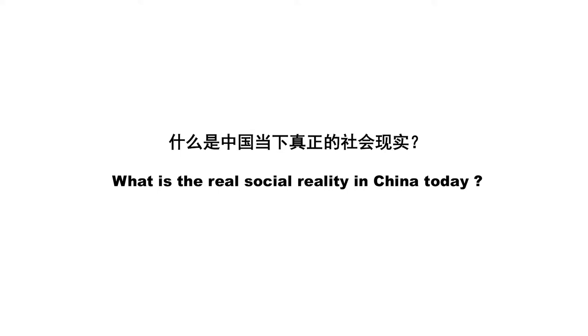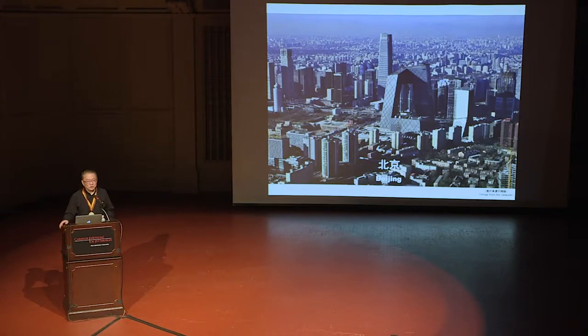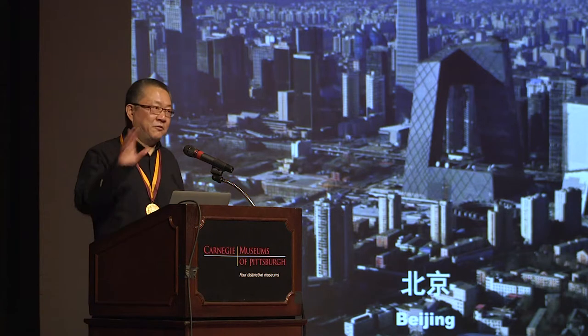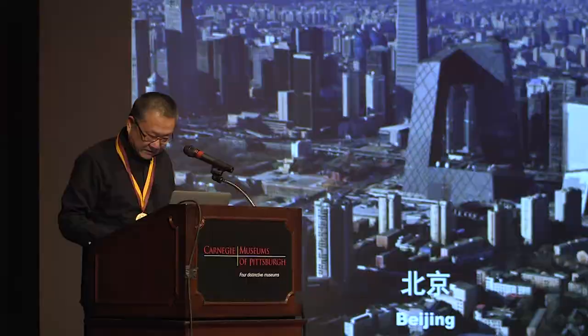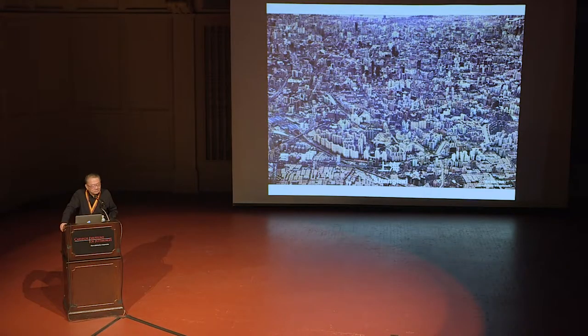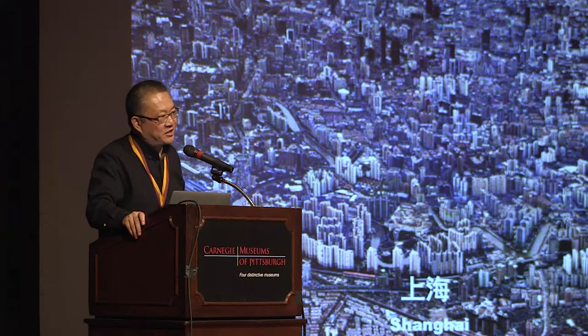And usually people want to know China. But the basic question is, what is the real social reality in China today? For example, this is Beijing. I think you can feel it has totally no relation to China, in fact. It's an international metropolis, and could be anywhere in the world. You cannot be sure this is Beijing. Of course, we can see Rem Koolhaas's CCTV. Yes, it's a landmark. This is Shanghai. In Shanghai, I think we have at least 10,000 high-rise buildings, more than 200 meters high, in one city. You can't imagine what has happened. It just happened in the past 30 years, in fact.